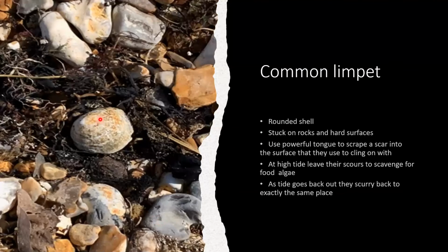And limpets, lastly, again, a creature that perhaps we take for granted, that rounded shell stuck onto the rocks and the hard surfaces down on the coast. But they're really quite an interesting creature. They've got a powerful tongue that scrapes away at the hard surface that they would like to inhabit. And they scrape that scar into the surface, and that's how they cling onto it. So if you've ever tried to remove a limpet, you'll know that's really quite difficult. And please don't try and do that. But at high tide, what they do is leave their little scars to scavenge for their food, algae that they'd like to eat. But always, always, always when the tide goes back out, they go back to exactly the same place.